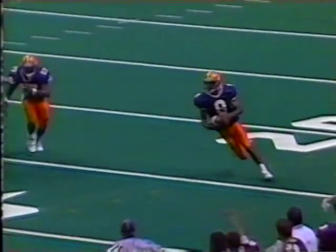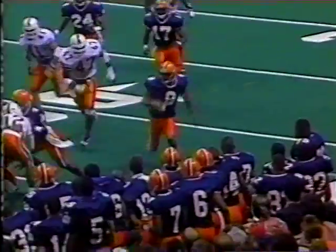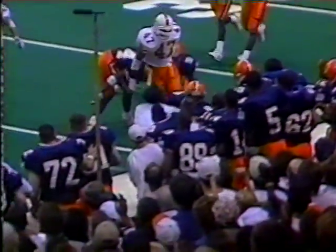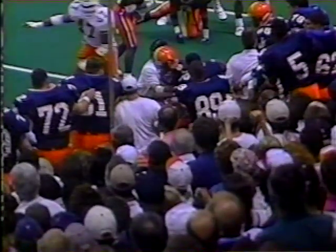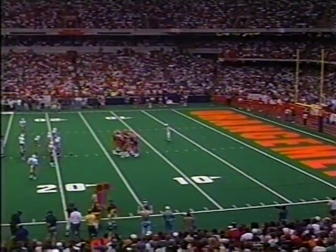One of the things that the Orangemen need to do is get some yardage and some field position off of the special teams. This was a pretty good punt return, but it's going to be negated by the penalty. All right, Roy Willis and Kirby Dardar set up in the backfield.